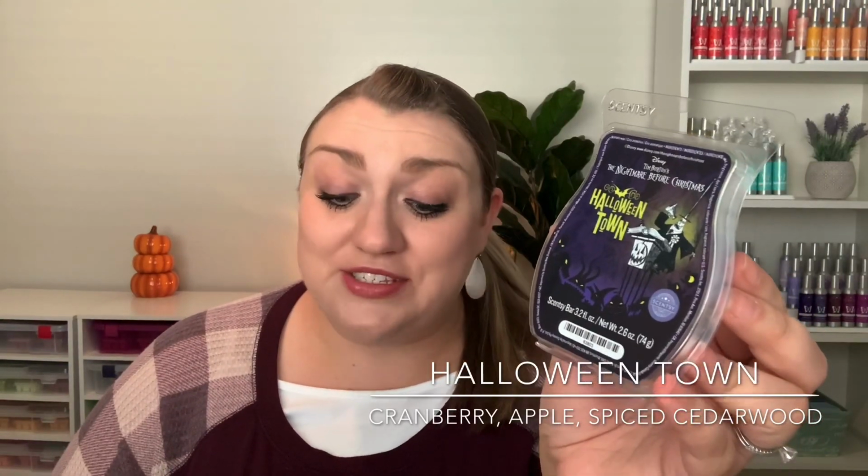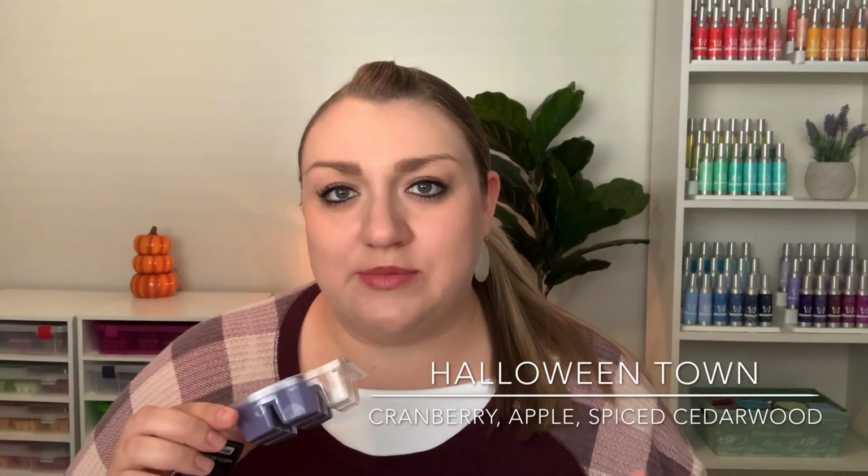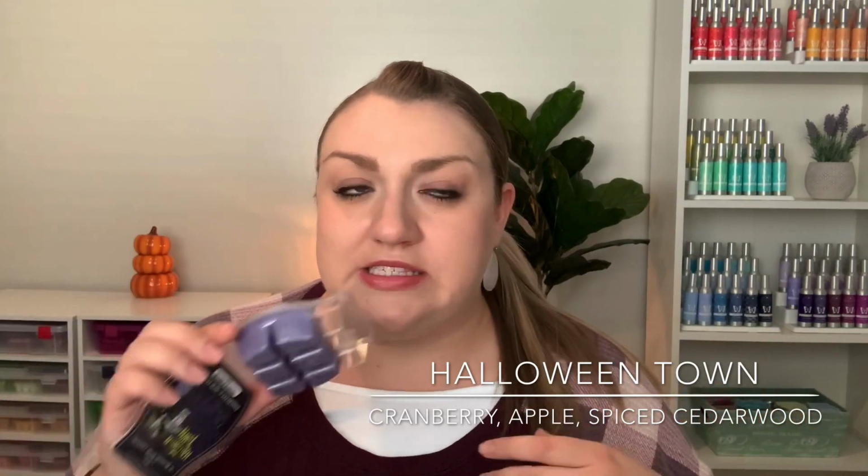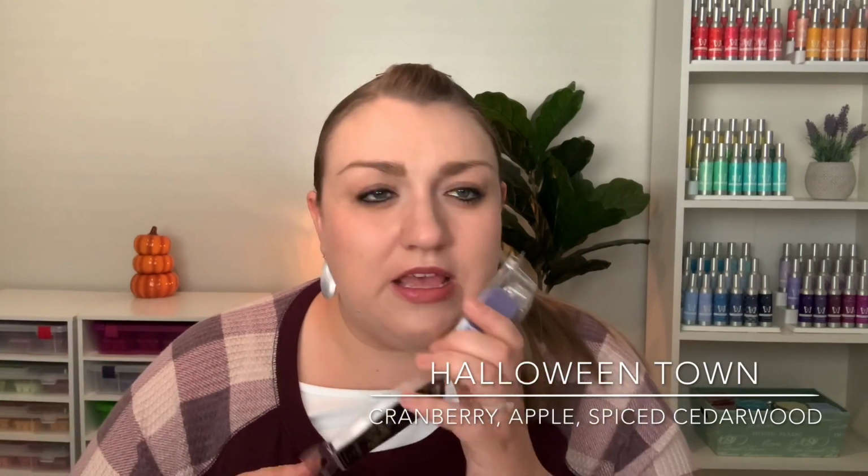And I was really excited to try Halloween Town. This one is new this year. And Scentsy says, everybody scream for a sinister potion of cranberry, apple, and spiced cedarwood concocted in the dead of night. And I wasn't quite sure what to expect with this one. I thought it might be a little bit more on the masculine side because of that cedarwood note. But this one surprised me as well. It actually comes off a little bit more bakery than I thought it would with the cranberry, apple, and spices. It's really tart, it's really fruity, and it's also really sweet. But you do get a little hint of that sharpness from the cedarwood.